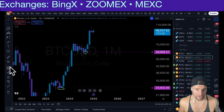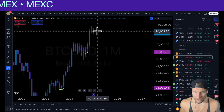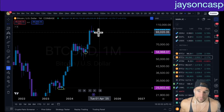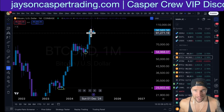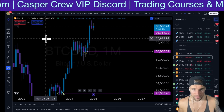Now, this one right here is not confirmed yet because this January 2025 candle has not closed yet. If the candle closes, and let's say it closes up here somewhere at like 116,000, guess what? This is going to be now monthly support at 93,354.